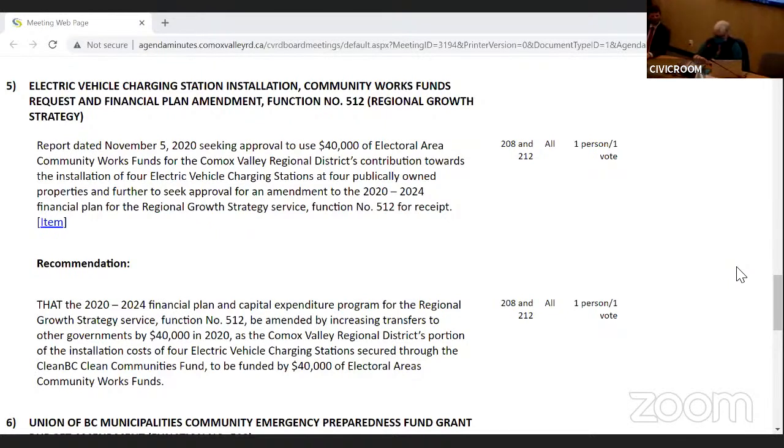Great, Director Morin. I was just going to add that I'm sure there'd be stakeholder connection. There's a Comox Valley Electric Car Owners Association that has a ton of members, and getting that kind of feedback is, I'm sure, part of the process, I would think. That's correct. Thank you.